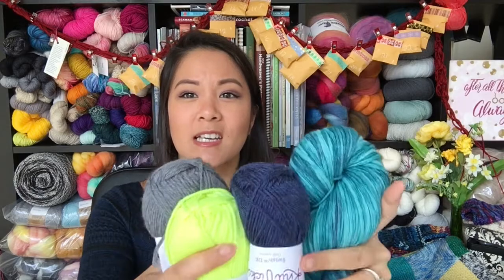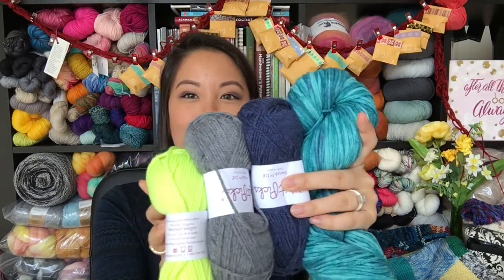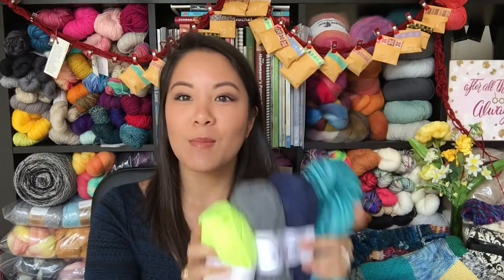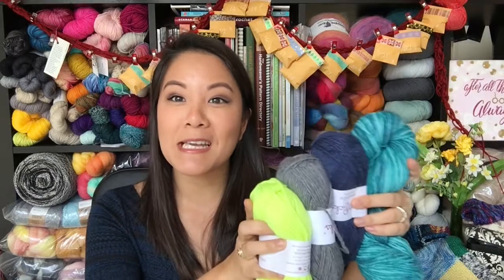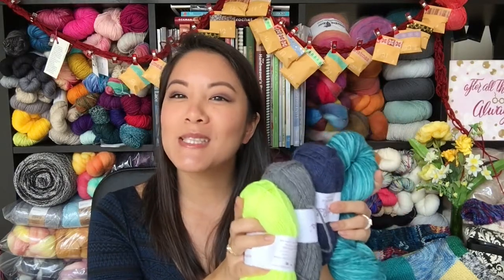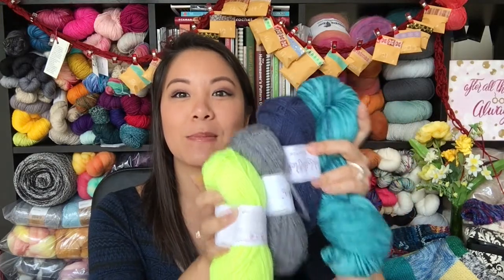What do you guys think? Is this too crazy? Is it this neon maybe that might be throwing it all off? I don't know. I think it could be fun. Anyway, let me know below what you guys think of this color pairing. I know it's a little bit crazy, but it's a little bit my style, right? I mean, I can't help loving bright colors. But yeah, that's it for stash.